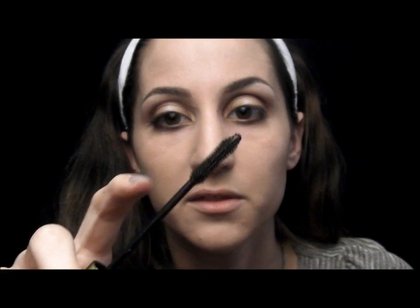I like the actual brush end of this wand, but the wand itself is really flimsy. So when I try to put it on, it kind of bends. That's okay. It works for doing a $20 full face.